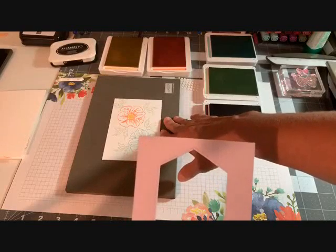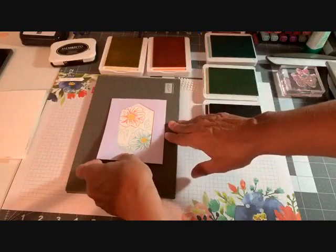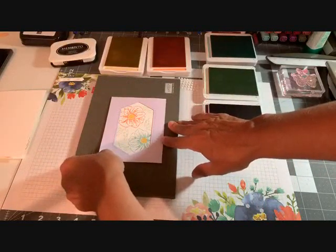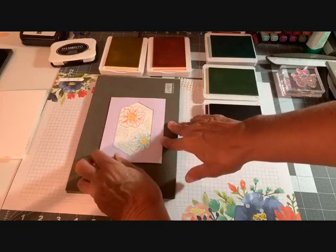I like how you decorate envelopes and inside cards. Thank you, Judith. I do love to decorate the inside of cards and the outside of the envelopes. It just takes 5 seconds, and it's just really special when somebody opens it.